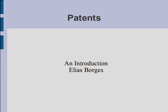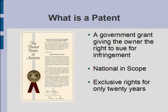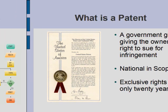This video is a basic introduction into the field of patents. Now, what exactly is a patent? Well, a patent is a government grant giving the patent owner the exclusive rights to the patented invention for a period of 20 years in those countries where a patent has been granted.